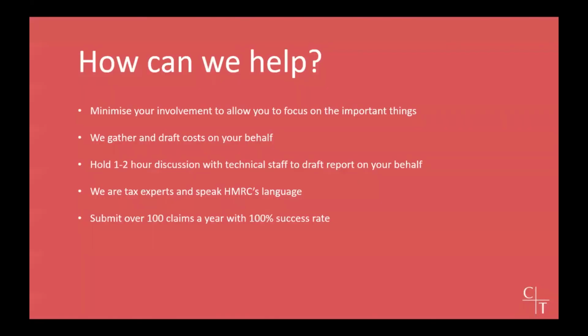So how can Chiene Tait help? Our approach to claim preparation has been developed to minimise your involvement to allow you to focus on the day-to-day running of your business. We will gather the qualifying costs from your accounting systems and draft these for your approval. We will then hold a short 1 to 2 hour discussion with the technical team to gather the information required to draft a detailed report for your approval, which will ultimately be submitted to HMRC in support of the claim.